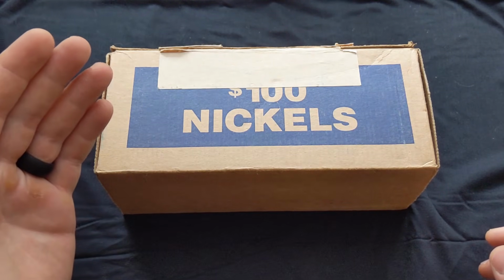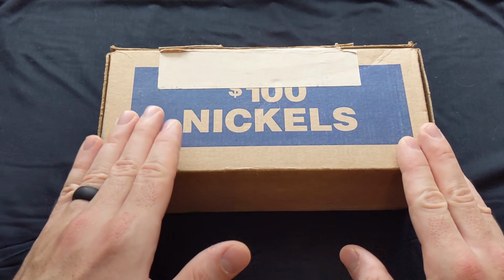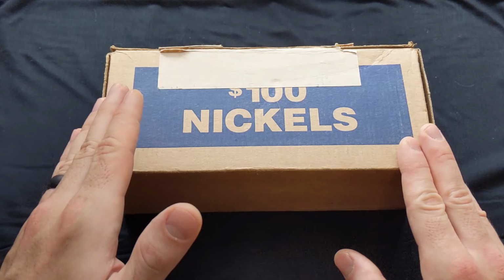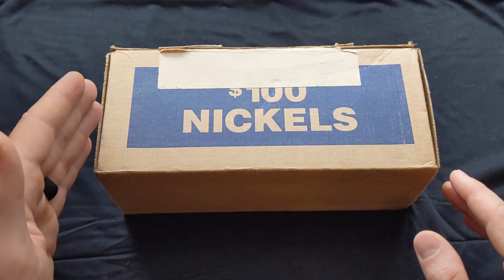But I don't think that the likelihood of copper and nickel going down significantly is very high, given the fact that we're building all these electric cars. And nickel, by the way, which makes up 25% of these coins, is an extremely important metal for making electric vehicle batteries. So don't think that the nickel price is going to be dropping anytime soon.